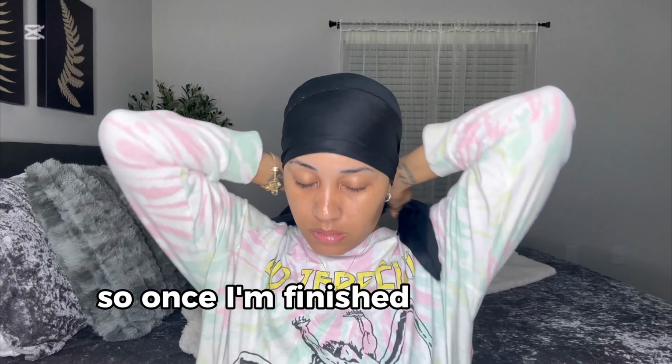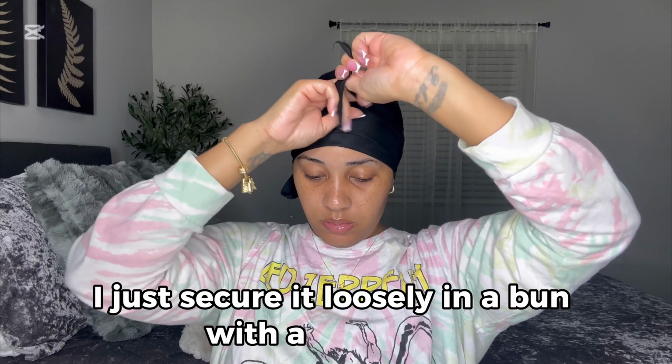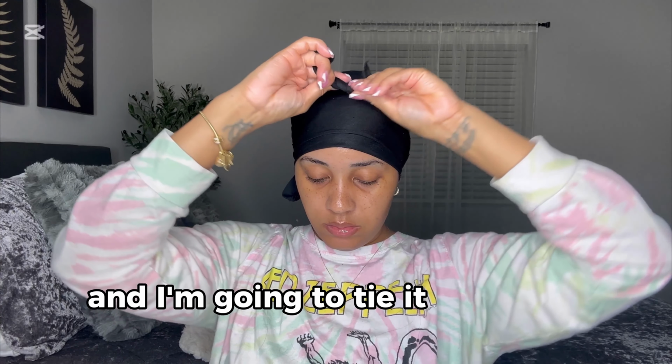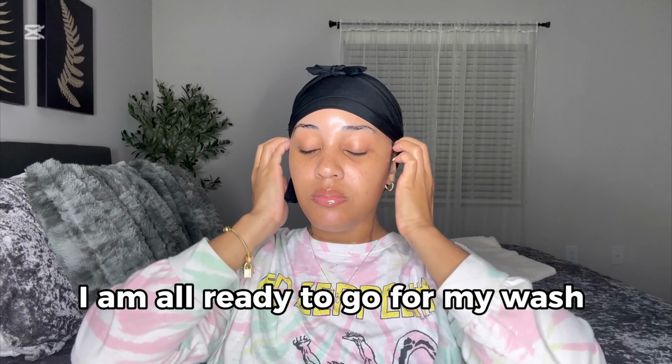So once I'm finished oiling my hair and scalp, I just secure it loosely in a bun with a scrunchie, and I'm going to tie it with this scarf. And that is pretty much it. I am all ready to go for my wash day.